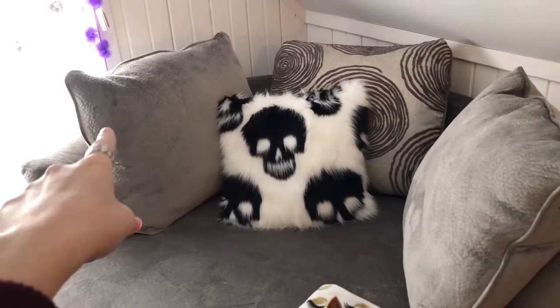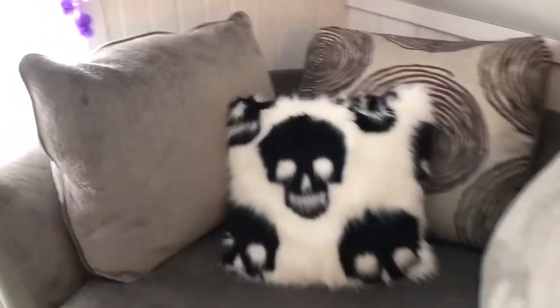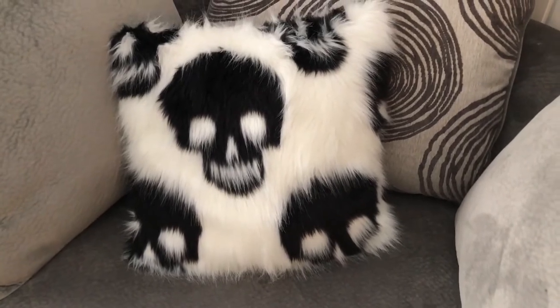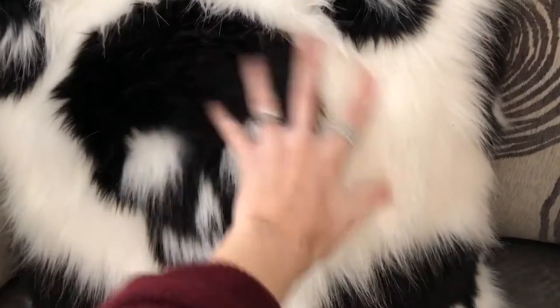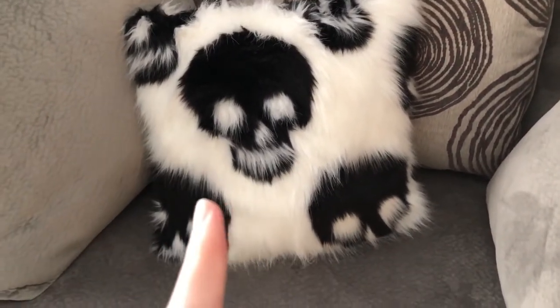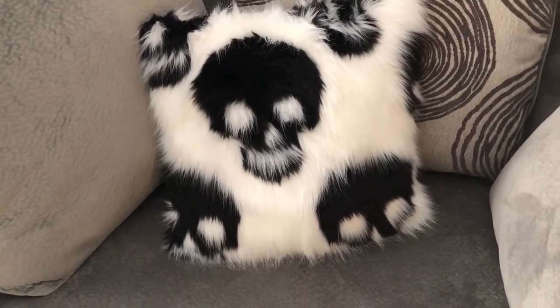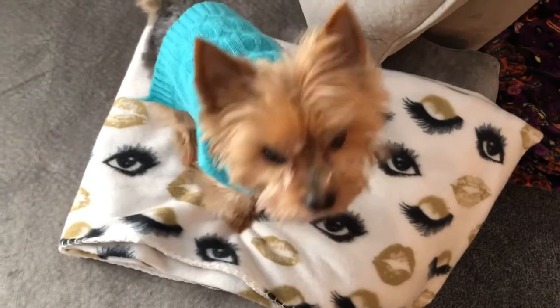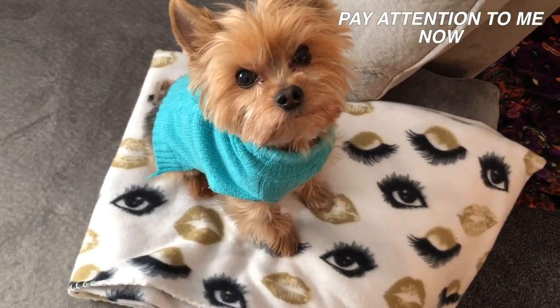Those three pillows right there came with it, but of course, this skull pillow did not. The skull pillow is from Michael's. It's fuzzy. Look how fuzzy it is. It's so cool. That was actually from Halloween. So a lot of my decor is from Halloween. And I mean, it works. Look at him. Are you loving life? Are you on top of the other blanket I'm gonna show?